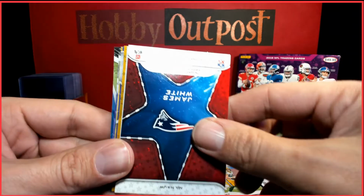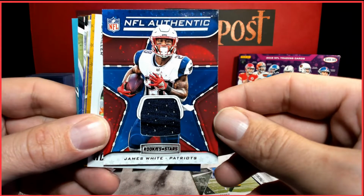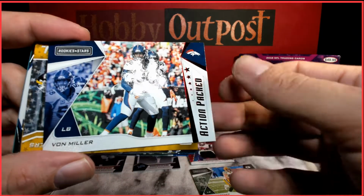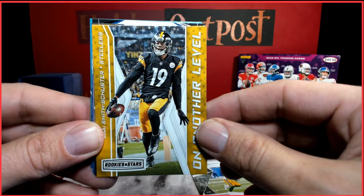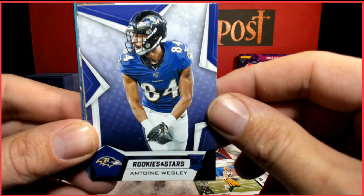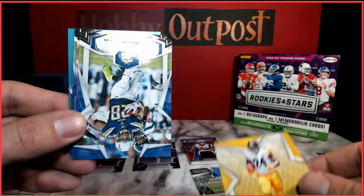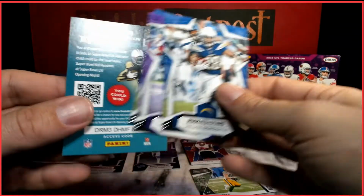It's a James White jersey card, NFL authentic. Cool. Von Miller action packed. On another level, JuJu Smith-Schuster. Antoine Wesley rookie card. I believe he's on the Ravens practice squad if he's still there. Benny Snell rookie card. Gordon, Adam Thielen. So that's pretty much it.